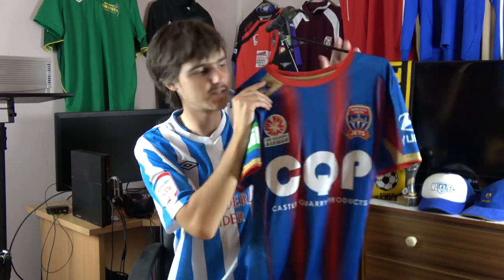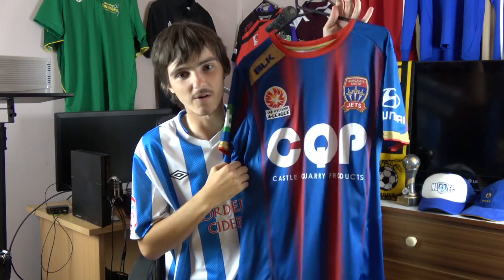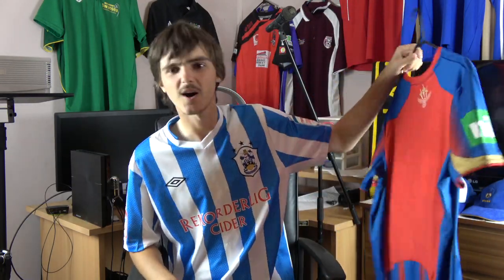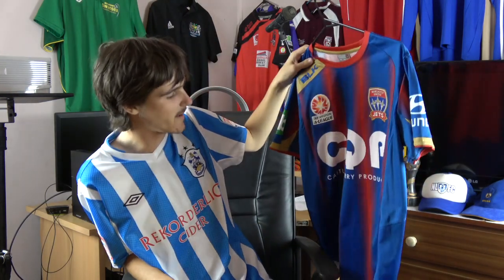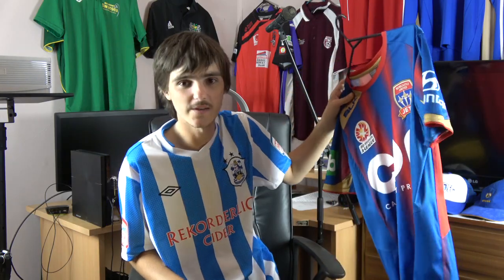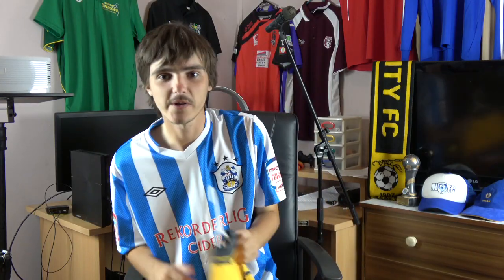I don't mind the all red on the back, but I don't know about these spray-paintish vertical lines. Castle Quarry products, it's an indication of the Tinkler era. Just a time that most Jets fans would probably want to forget. A real classy thing here is that 10-year anniversary logo on the back. It's made by BLK. It's a decent shirt to wear. I still think some of the later BLK shirts are better quality. We'll move on. We're only taking a minute for each shirt.